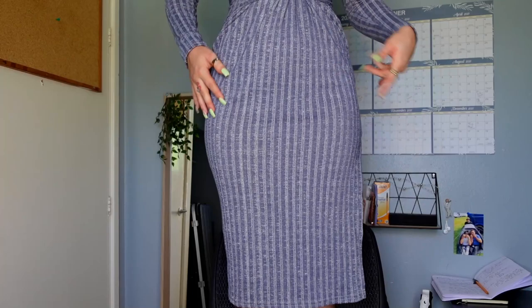Yeah, this is just a really comfy midi dress. And it's one of those amazing ones where you don't have to iron it. If it's washed in the morning, shove it on, you're good to go. Do you know what I mean? I love these types of dresses so much. If they had more colours, I'd get one in every colour. I think they had two. I think they might have had a black one, but don't quote me.